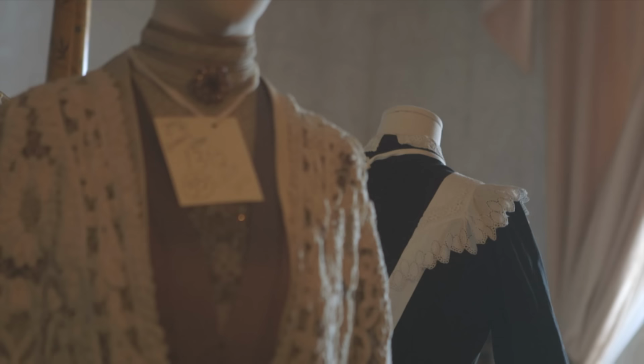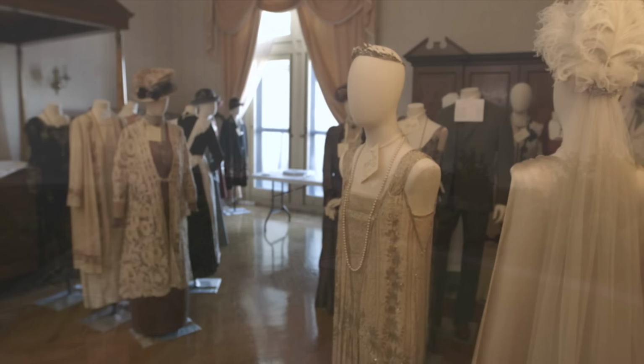The beautiful costumes of Downton Abbey do so much to tell the story in each episode, and those same costumes pass through right here at the Biltmore. We take a look back to see the enthusiasm that was created when they were here. You might say there are some new house guests at the Biltmore Estate, and they are dressed to impress. It really brings this period of time to life to have the costumes in the house, to get a sense of what people would have been wearing when they're visiting Biltmore.